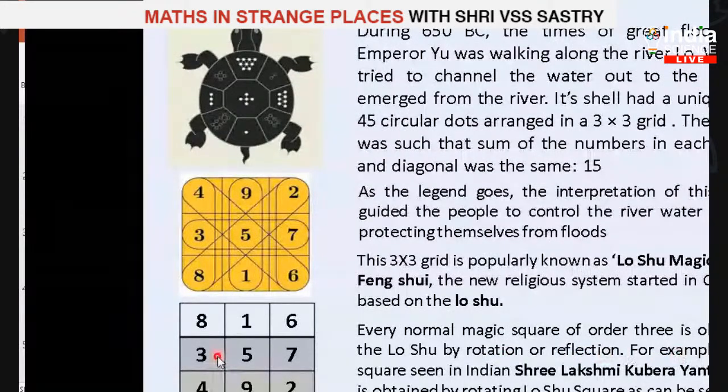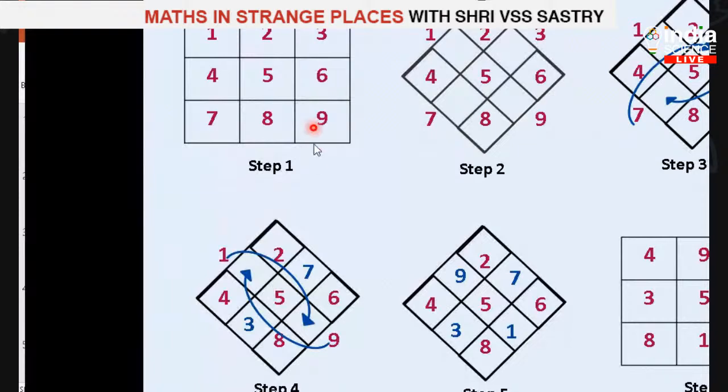For example, here, what is happening? This is the actual magic square, 816, 357, 492. This is made upside down: 492, they write on the top, then 357, 816. Okay, how do they make this kind of arrangement from the numbers 1, 2, 3, 4, 5, 6, 7, 8, and 9? What is the formula by which they arrange it like this? There is a formula. In fact, Lo Shu magic square construction is like this.